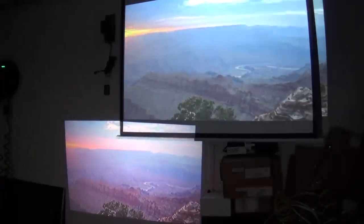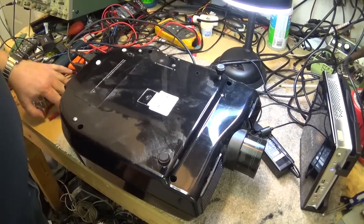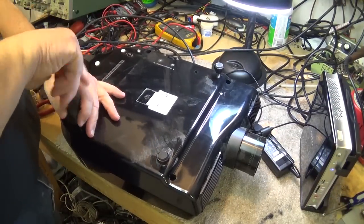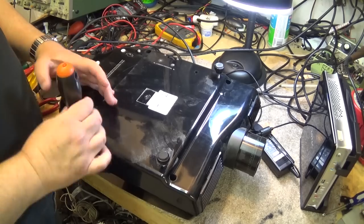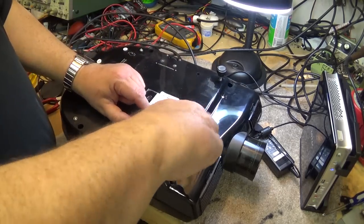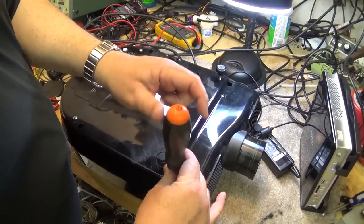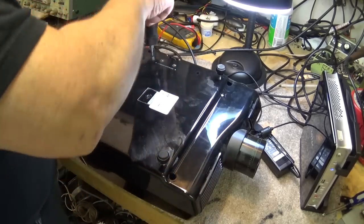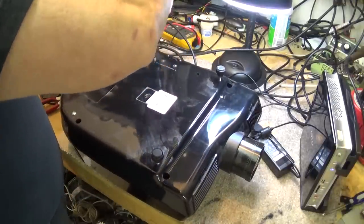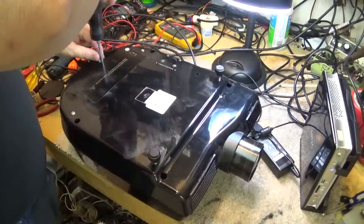Let's take this piece of crap apart and see what makes this thing tick. At first I thought about giving this thing away. But even giving it away, I would feel guilty passing such a piece of crap on to somebody else, especially if I handed it to them in the box, and they were expecting a 1080p 3D picture, as this thing claims it is.